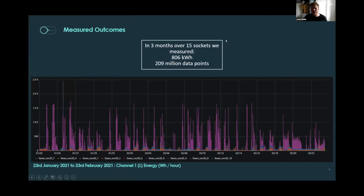So the measured outcomes we have: over the course of a 3-month trial, we measured approximately 1,000 kilowatt hours just from small power loads across these home offices. That's 209 million data points, just to give you an example of the sort of scale of data we're dealing with. And we scaled that back somewhat as well. So we really gather a huge volume of data. And the graph you can see on the screen at the moment is just a nice visual representation of the kind of unique data quality we're getting.